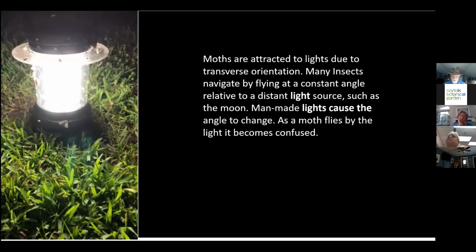But man-made lights cause that angle to change, and then as the moths fly by, they get confused. There's been science that studied even how these moths will circle and spiral in and land. So there's a lot of science behind studying what they've done. I believe this little video will run here. Let's see if I can play this for you.